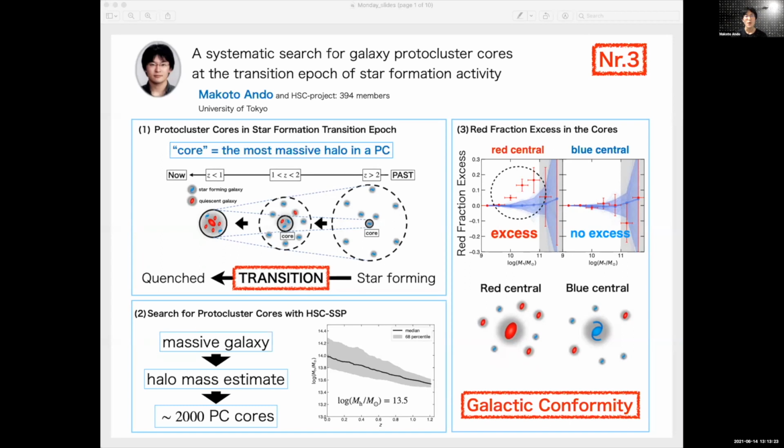My poster is about my current study, the search for protocluster cores, that is, the most massive halos in the protocluster. Firstly, we extract massive galaxies from the photo-z catalog of a large survey by the Subaru telescope, and then estimate the halo mass of the massive galaxies by clustering analysis and confirm they are hosted by very massive halos, which can evolve into redshift 0 clusters.